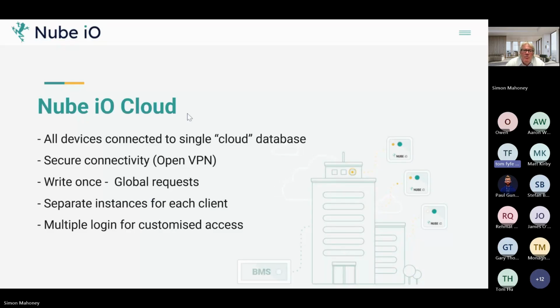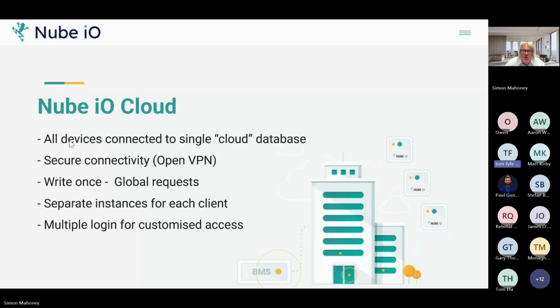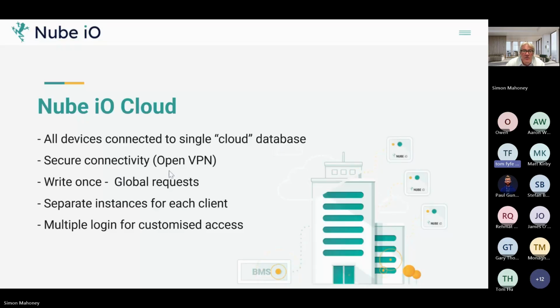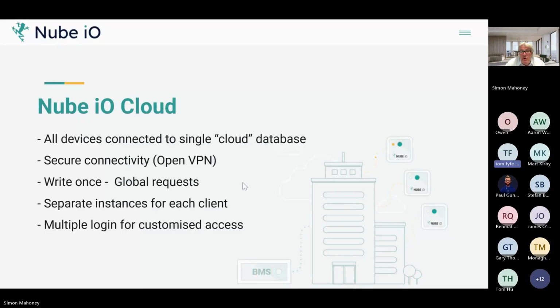We run what we call the Nube IO cloud, and we also support other clouds as well. All the devices are connected to a single cloud database. On each site, you have a Rubik's compute designated as the master. It will talk through 4G or a regular internet connection, and it will bring all the data into the system. For secure connectivity, we use OpenVPN, but we manage that OpenVPN in the servers. So we have the whole site to cloud secure.